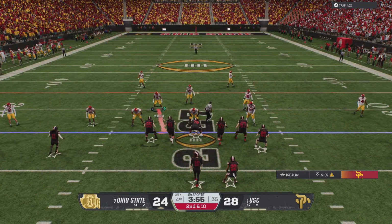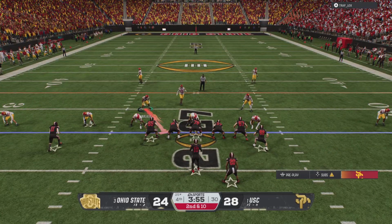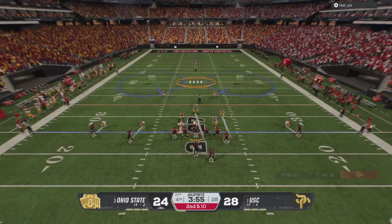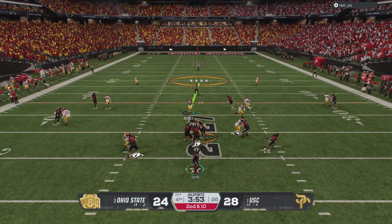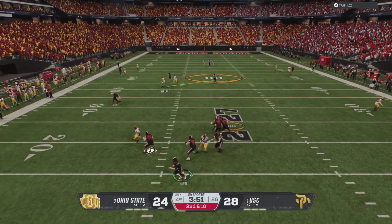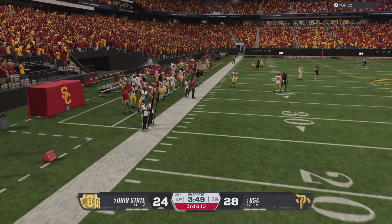At the 25, it's 2nd and 10. Can they make it a 3rd and manageable here? He's back to throw again on 2nd down. He's running out of time here. And he just throws it away.